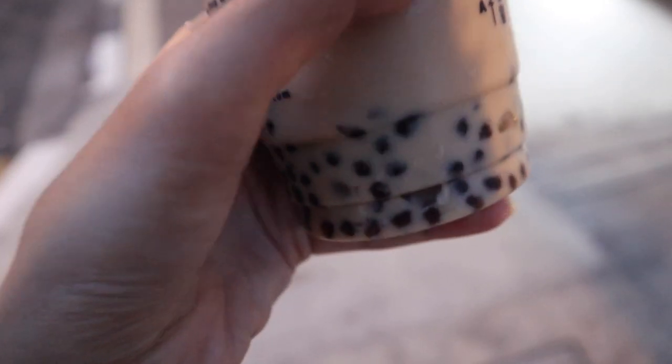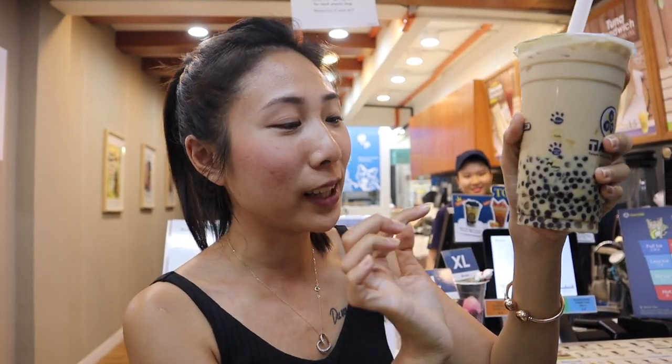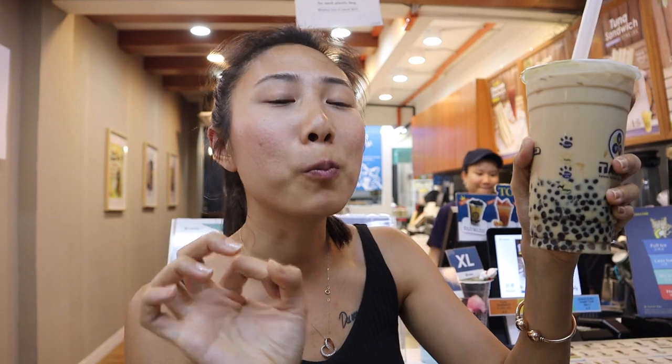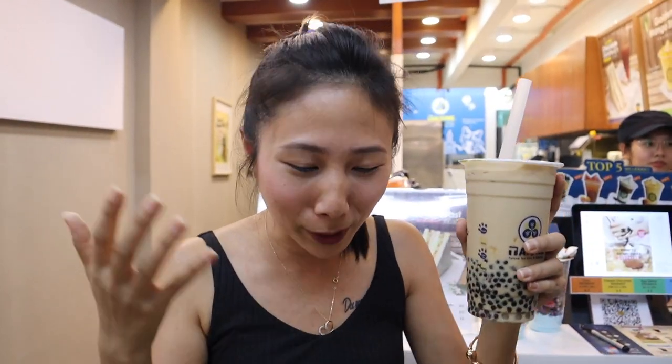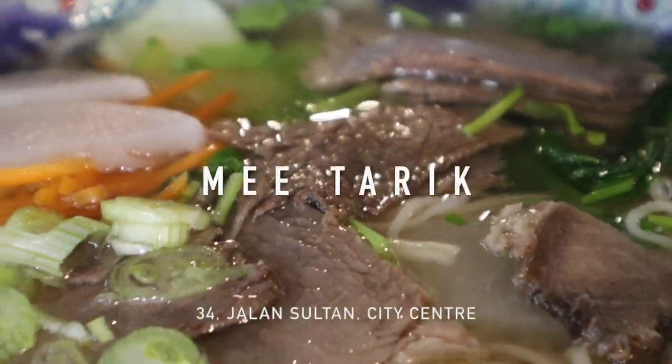And at the same time, this is a really great find, like tea smell, like tea aroma. And this one you get two types of pearl. Black one, a small little one, and then the white one, which is a little bit bigger. The boba has a really good texture. It's in the middle, not too hard, not too soft. It's just good, you guys. Even though it's not teh tarik, when you're in Kuala Lumpur, you have to try this. This is real good.